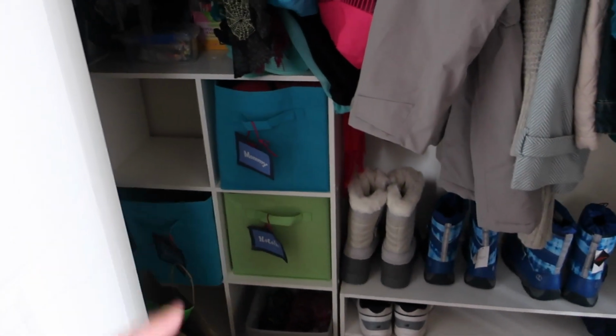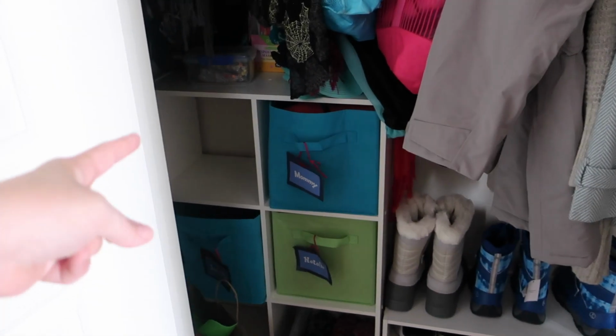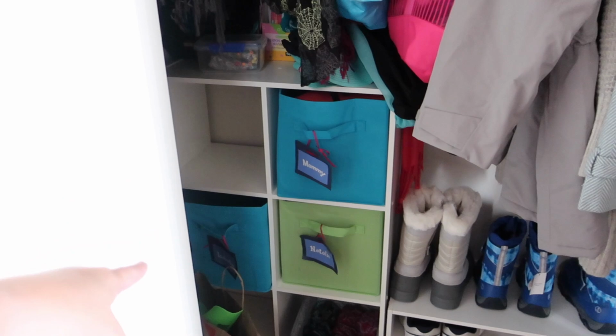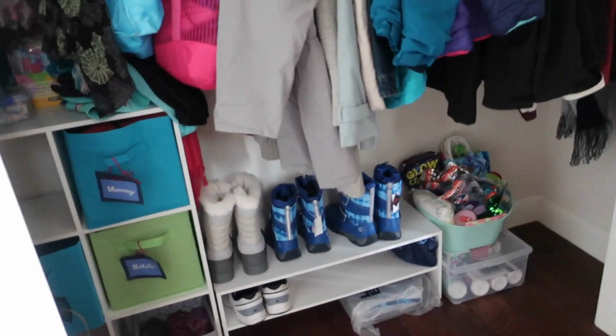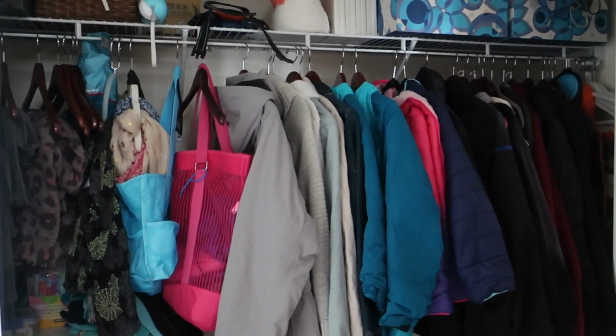We've got scarves. Everyone has their different bins that are labeled with their names. We've had those at a number of houses. My husband's bin is somewhere. I can't remember. I've seen it somewhere, but I got to get it down here. Anyhow, this is taking shape. This is getting there. So this is like our functional coat closet.